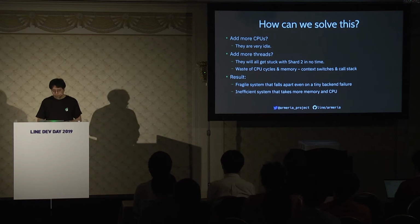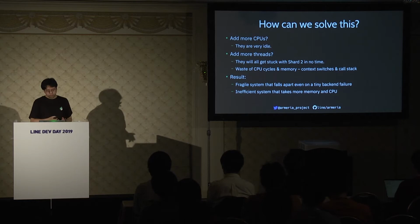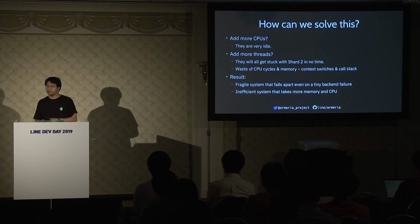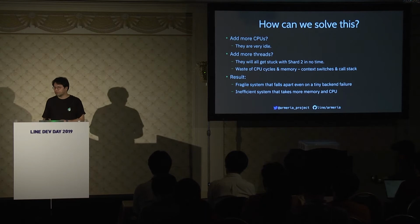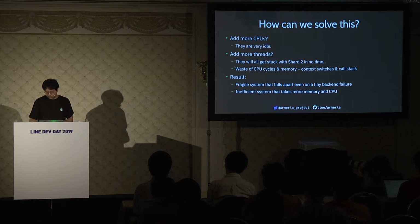As a result, synchronous programming often leads to a fragile system that falls apart even in case of a single tiny backend failure. What's even worse is that the system does not utilize the given system resources efficiently either. For example, in this case, let's say we added 100 threads, then the threads will compete against each other and spend much of their time on context switching. And also, each thread requires extra memory, needless to say.